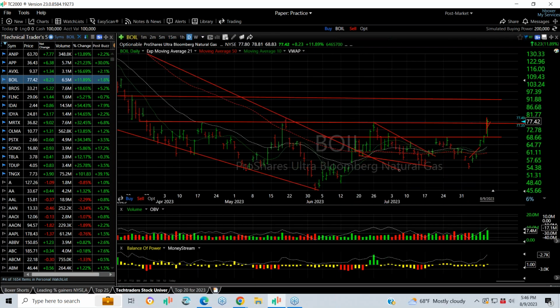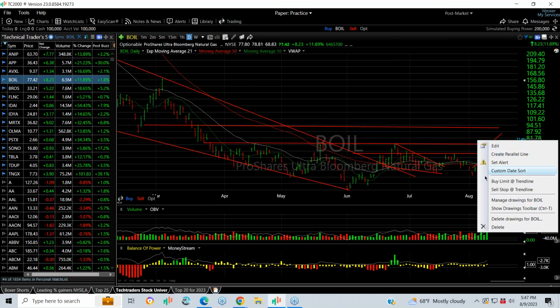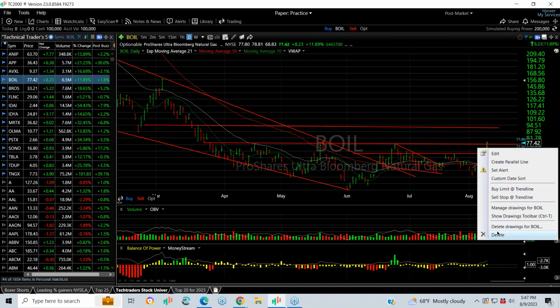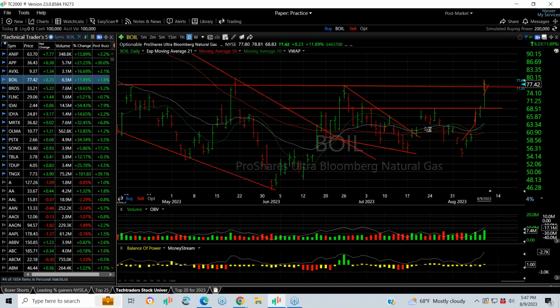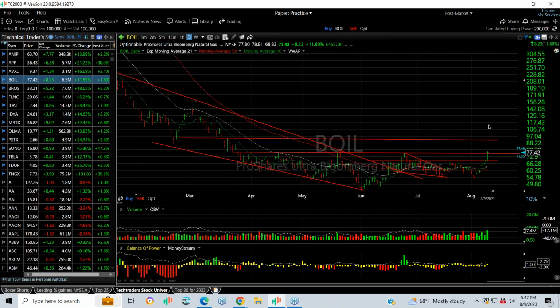BOIL and UNG, two of the nat gas ETFs, are moving and breaking out. I think that nat gas is on the verge of a pretty strong surge, it looks like, finally, after all this basing. And you can see that my first target would have to be on BOIL at around 92. Secondary target up in the 110 zone.